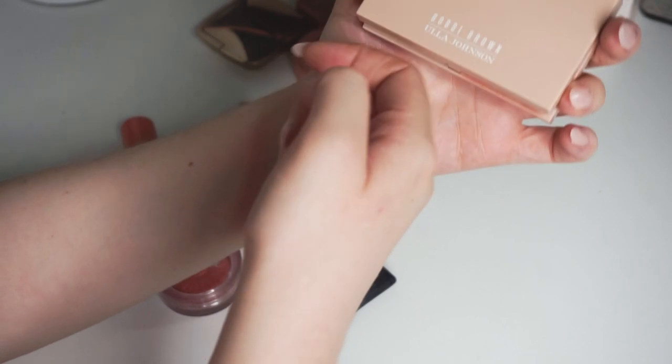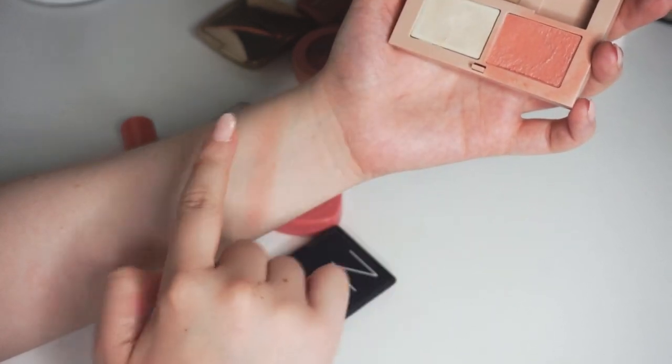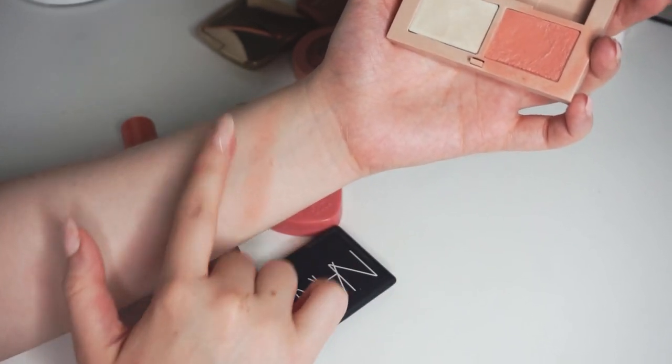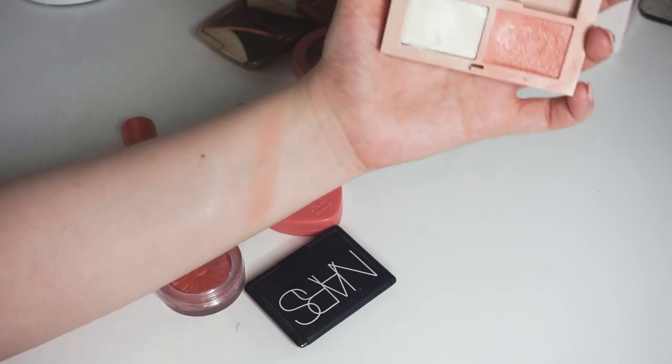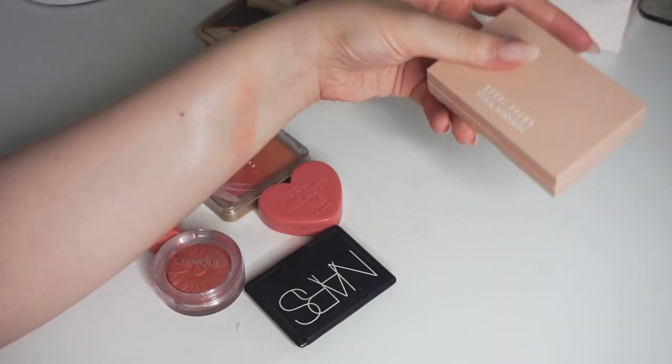I absolutely love this color, and the highlighter is nice too. I just don't really use it that much because it's quite sheer. It's more of a glowy highlighter, and you have to kind of tap it on the tops of your cheeks. But they're both really pretty, and I don't want to get rid of it because I really like it, so I'm gonna keep it.